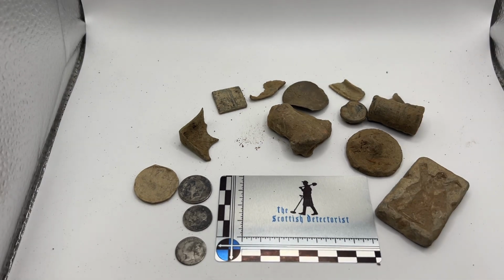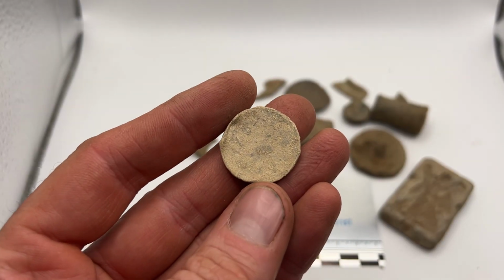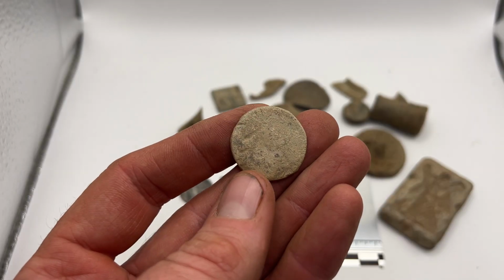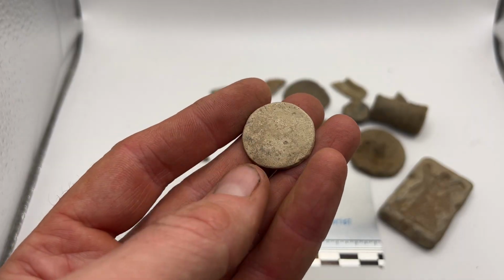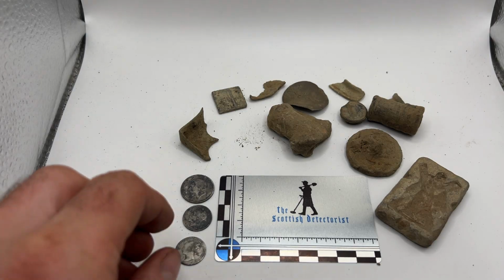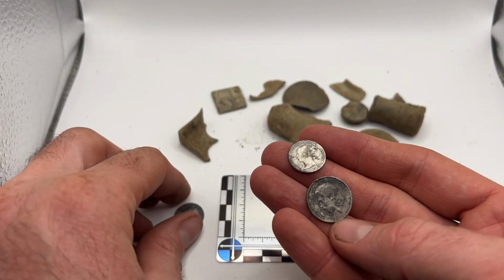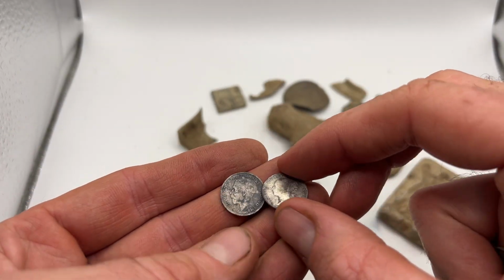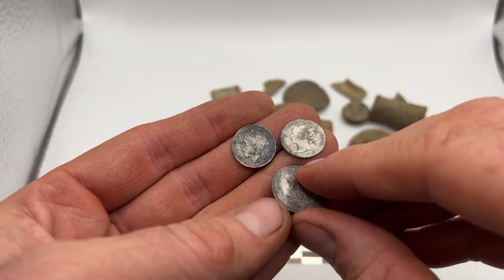And then we've got this little thing, which is a little bit like a lead weight. It's definitely not a coin or token because there's no detail on it. So it weighs about 10 grams, half an ounce, so it's possibly a little trade weight, given what else we've discovered. And then not 1, not 2, but 3 bits of silver. So we've got 2 threepences of George V and Victoria, and then we have got the silver 6pence.